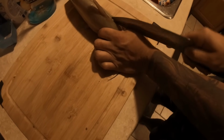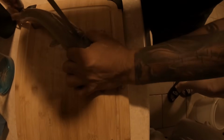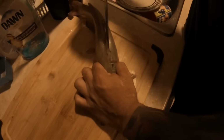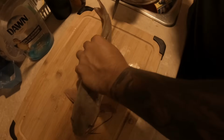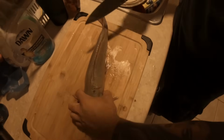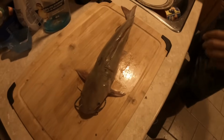Oh my goodness, I'm not good at this. I need my fillet knife, I couldn't find it. It's like a rock. I'm butchering it. Stop laughing at me, guys.